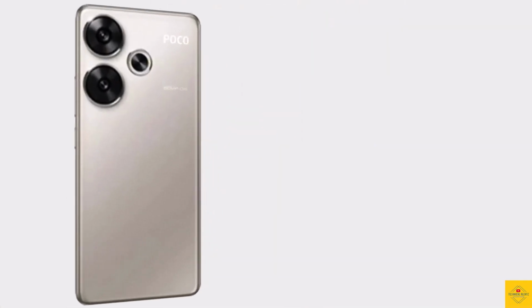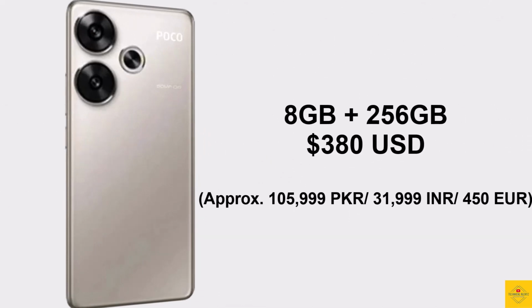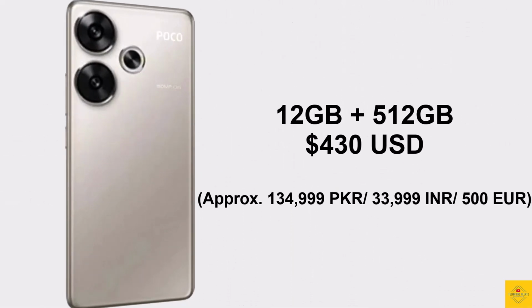The Poco F6 has been priced for the 8 GB plus 256 GB storage variant at $380, while the 12 GB plus 512 GB storage variant at $430.